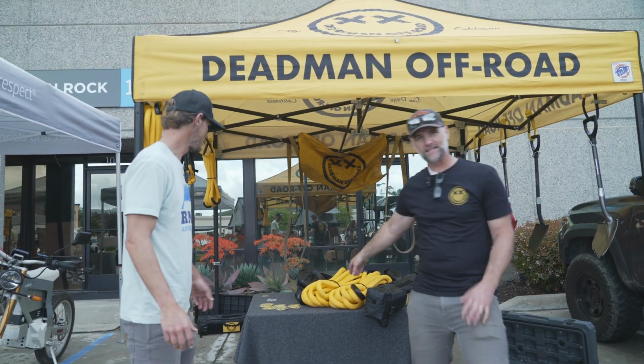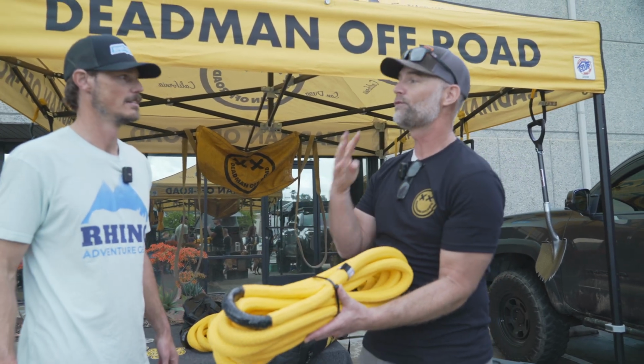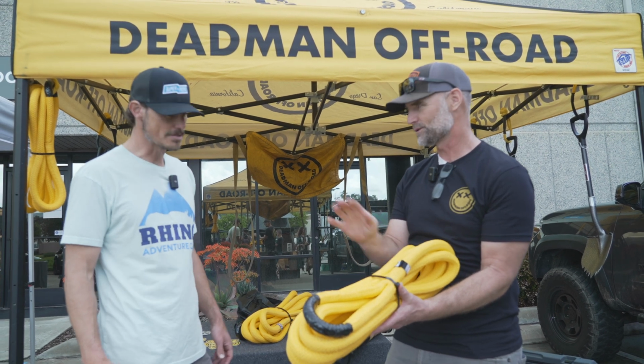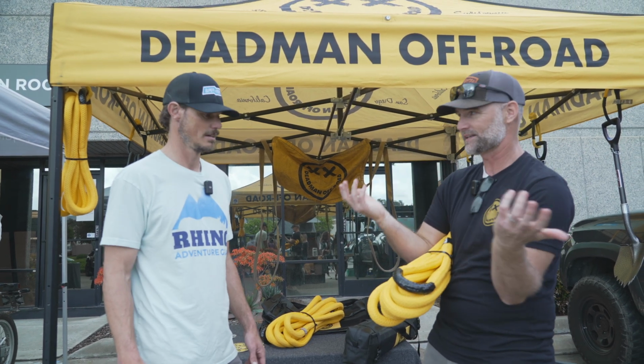So we have kinetic ropes. That's a really popular thing lately. That allows you to do a kinetic recovery, right? Yep. So you're in deep sand, deep snow, deep mud. 4 tires on the ground, really key. When you're high-centered, not the tool, right? Interesting. Yep, 4 tires on the ground, though. This is a giant bungee cord. It allows vehicle A to get a running start and pull vehicle B out. That's all it is.